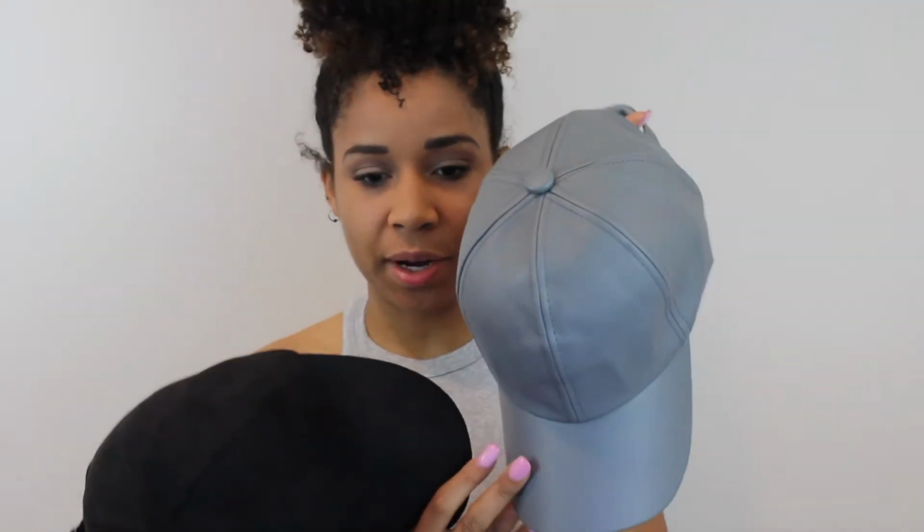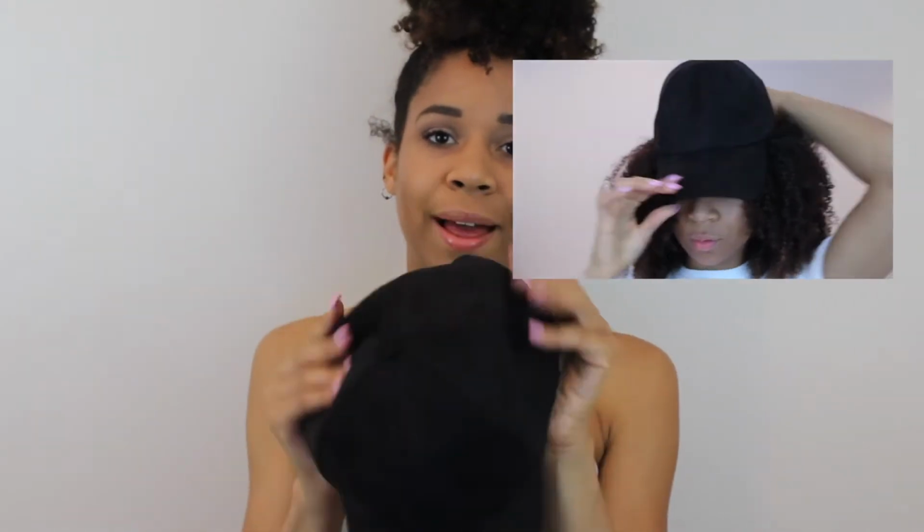Never complain. I love wearing hats. I got these hats from Fashion Nova also. This one's leather and it's gray. I'm not gonna put it on now, obviously. I have a bun on my head. But this one is leather gray, and I think they were one size fits all, so this one size fits me. And then I got this faux suede black, really cute.